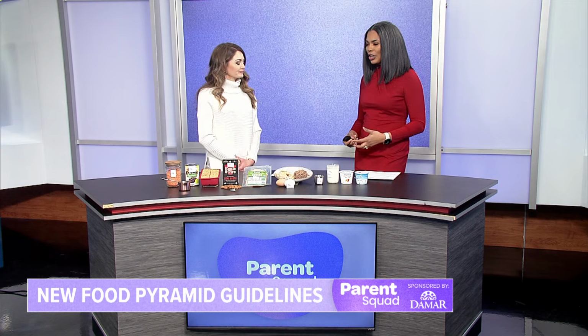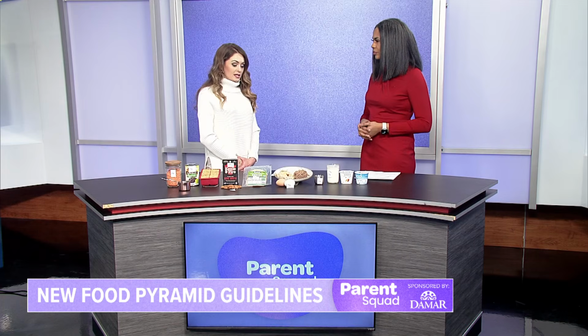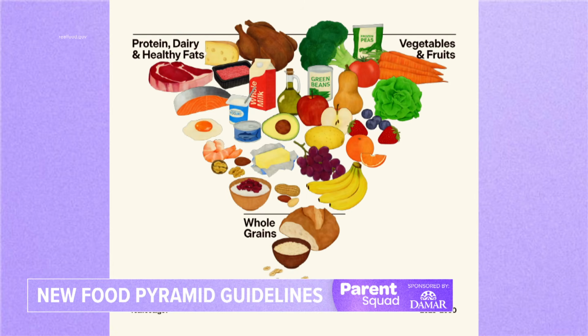Because this is a change, let's start with breaking down the changes. How does the food pyramid look different now? Yes, so first it is flipped like you mentioned, and they wanted to show that as far as what we should prioritize. It doesn't necessarily look at the serving sizes, and we can talk about that as well, but as far as the physical picture, it is flipped upside down, prioritizing vegetables, fruits, dairy, and then our healthy fats as well, and then of course protein.